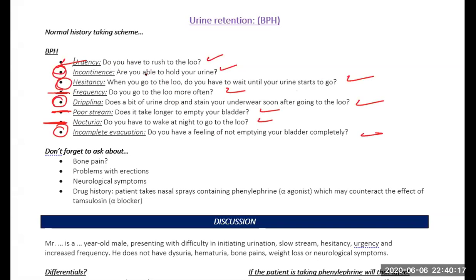Urgency: do you have to rush to the loo? Incontinence: are you able to hold your urine? Hesitancy: when you go to the loo, do you have to wait until your urine starts to go? Frequency: do you go to the loo more often? I did say that, so you don't have to ask it, because I told you I've been going to the loo more often. Stream: I told you I have a poor stream, so you don't have to ask it. But you didn't ask about dribbling: does a bit of urine drop and stain your underwear soon after you finish? And then excluding other stuff like neurological problems.